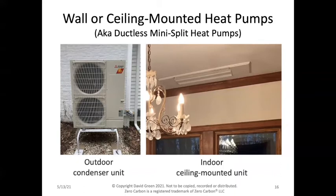And you can see the outdoor unit there. And then the indoor units, I paid a bit extra for the ceiling mounted ones. These are often wall mounted or sometimes floor mounted, but I prefer the look of the ceiling mounted ones. And this works at our rental property, which did not have ductwork.